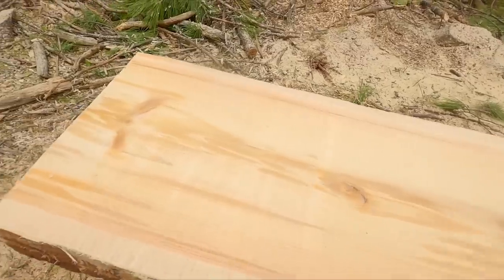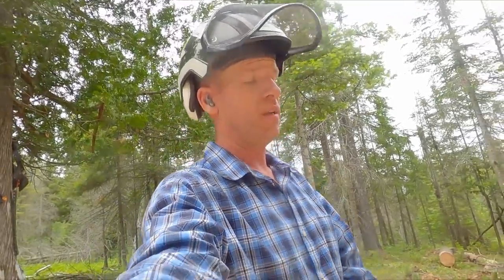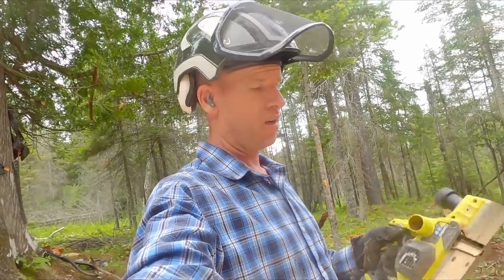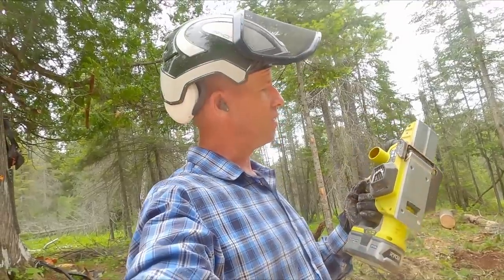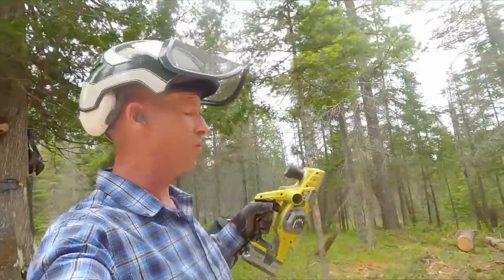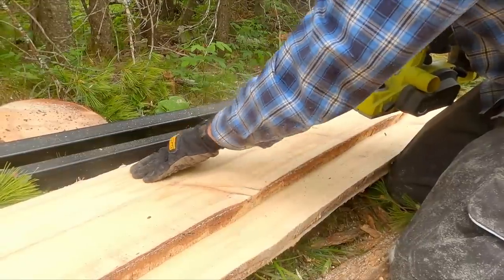I don't know if you can see in there, but that did flatten it right back out. So, yet another way I use this thing. God, I use this thing all the time. Until I moved out here, I didn't know I needed one of these. But there's hardly a battery tool that you don't need, you know what I mean? Oh yeah, it's a big lump right there.